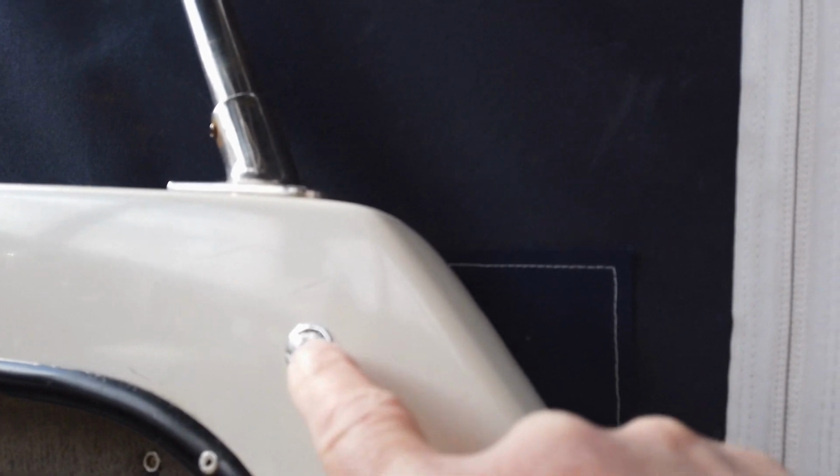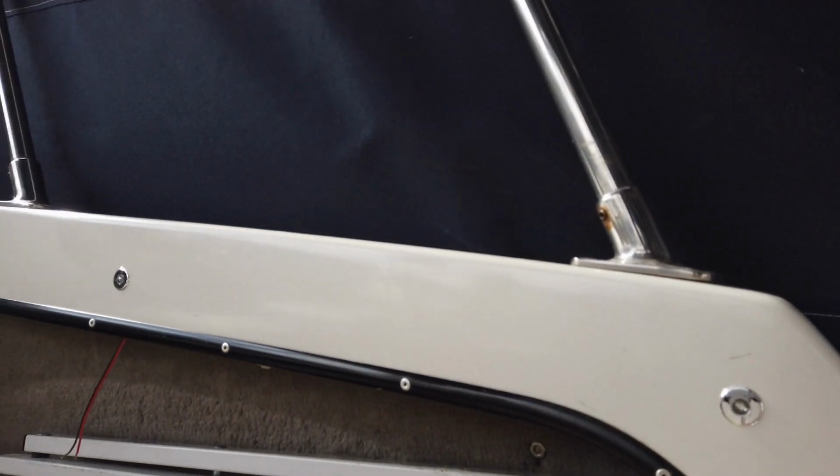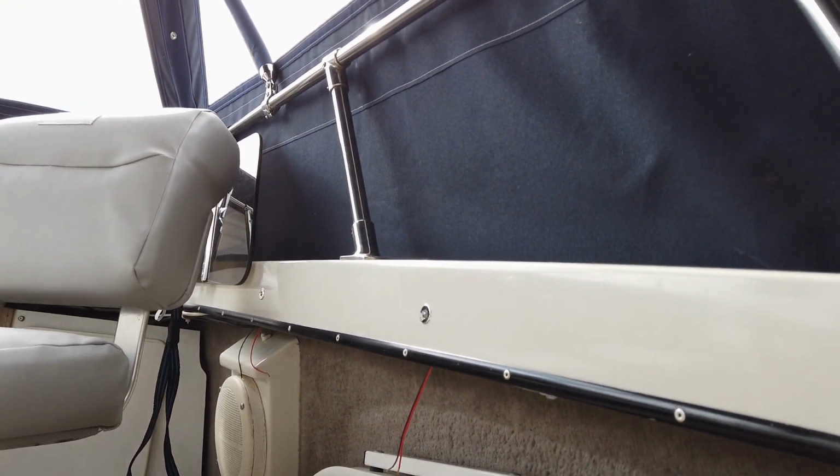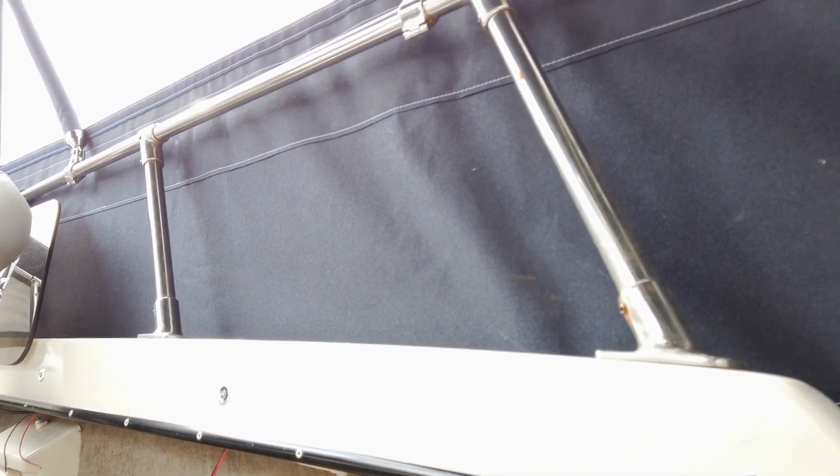So this is something we're working on. Just installed these LEDs up onto the bridge. We've got four on this side and two on the port side. These will give a blue light. We just need to get a switch and some cabling so I can wire them all in, power them up.